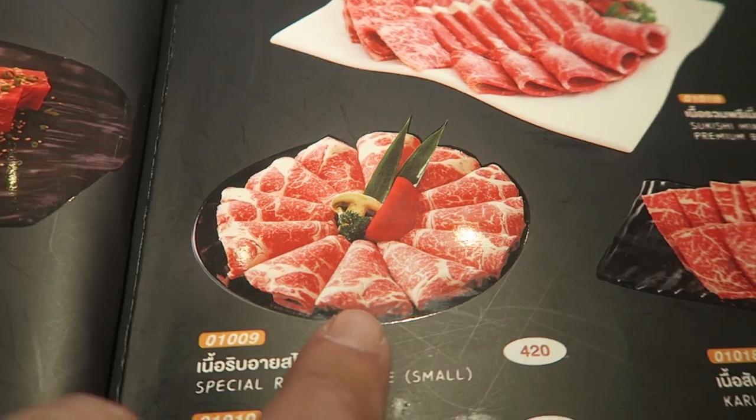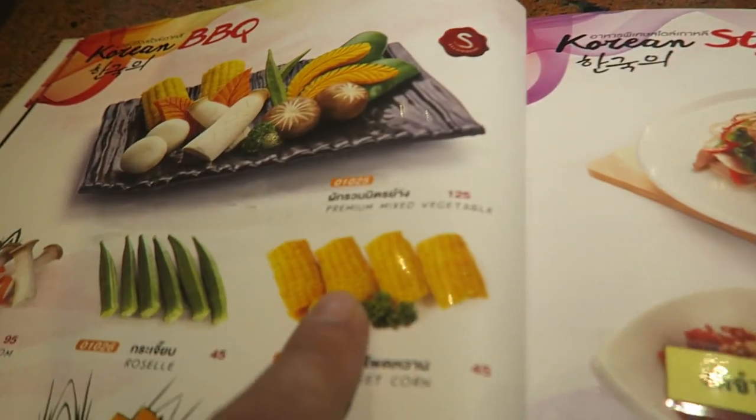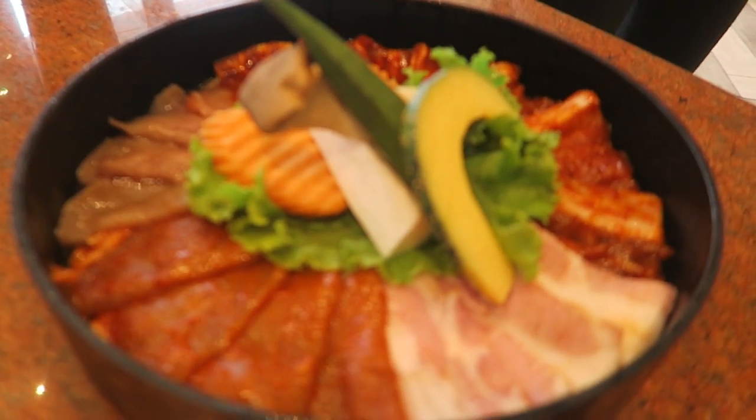Okay, so we got the family pork set. We got the ribeye beef there. We got some corn. We got some cheese balls. And we got this rice here with bacon. Okay, so there's the pork set.